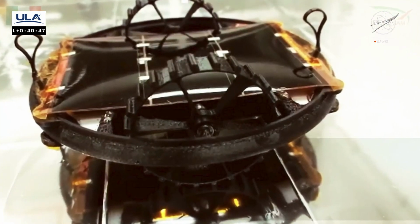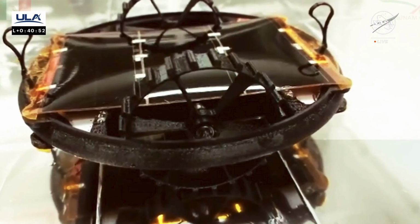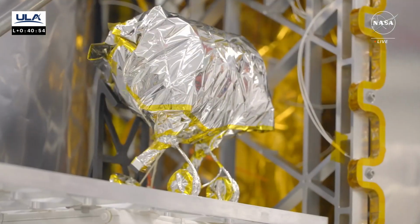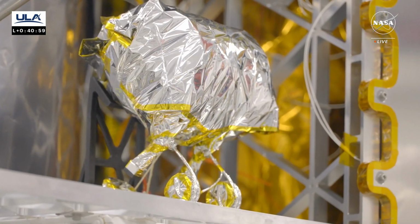Next, we have Culmina, a fleet of micro rovers and the first Latin American scientific instrument ever sent to the moon. Consisting of five small rovers, it will demonstrate a coordinated moon exploration.